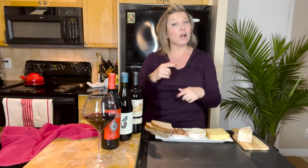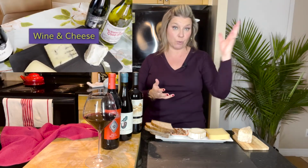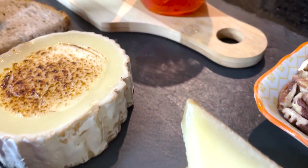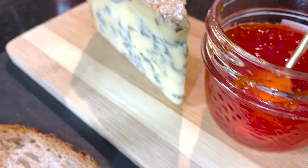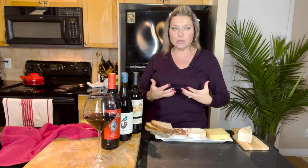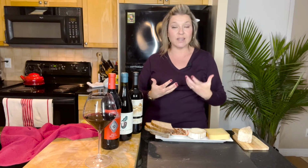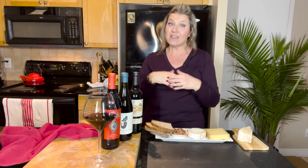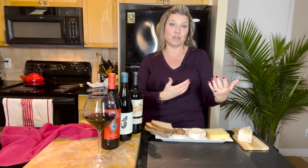cheese board. Now, if you remember a couple months ago, we showed you how to put together a spring cheese board, which you can see right here. But what exactly do I mean by winter cheese board? Well, just like what everyone craves in the winter, soups, stews, braises, roasts, and with that, generally a nice hearty red wine, we're going to try and pair our cheeses to go with that as well.